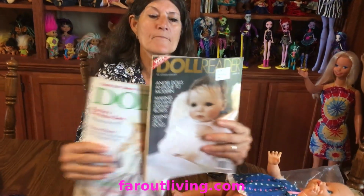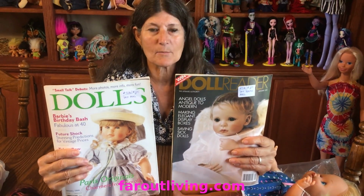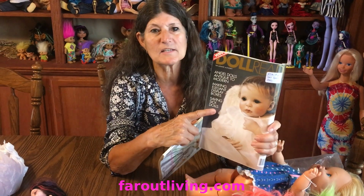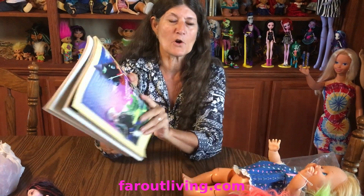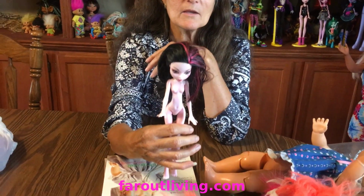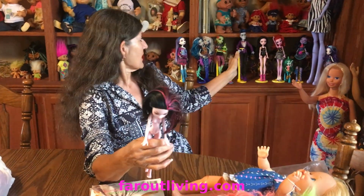A doll collector had a booth, and they had these old doll magazines. I just bought a couple. They were $2 each. One was Barbie's 40th birthday, and the other one was Saving Sick Dolls. I like to fix them up. I like to find them for $1.25, 50 cents when they're a mess, and fix their hair and dress them and that sort of thing. That's fun for me. Rescue. We found this girl at the Salvation Army and we paid $1 for her. I was pleased. I like the Monster High.